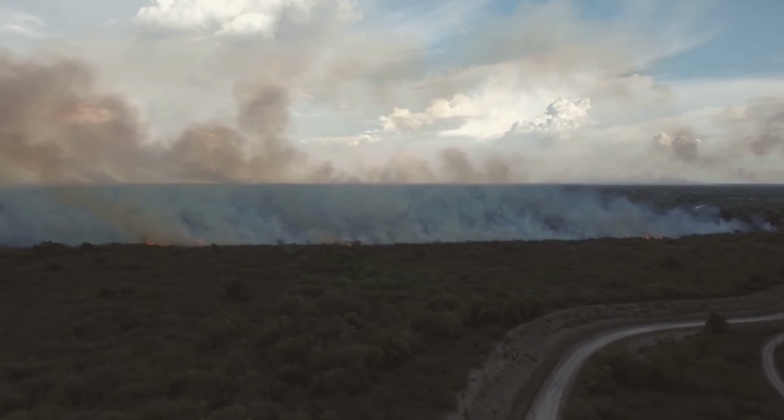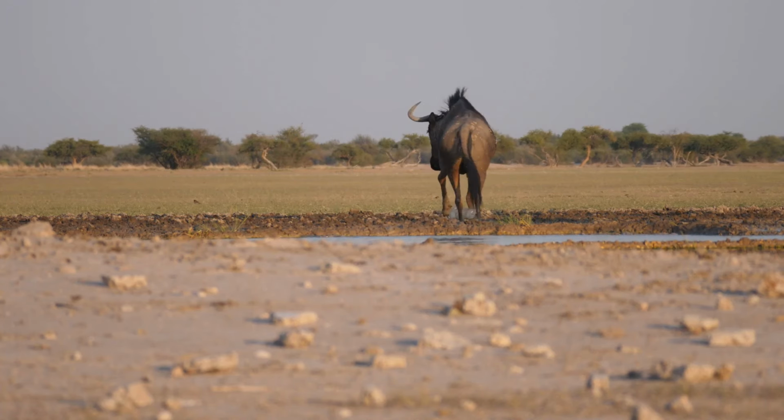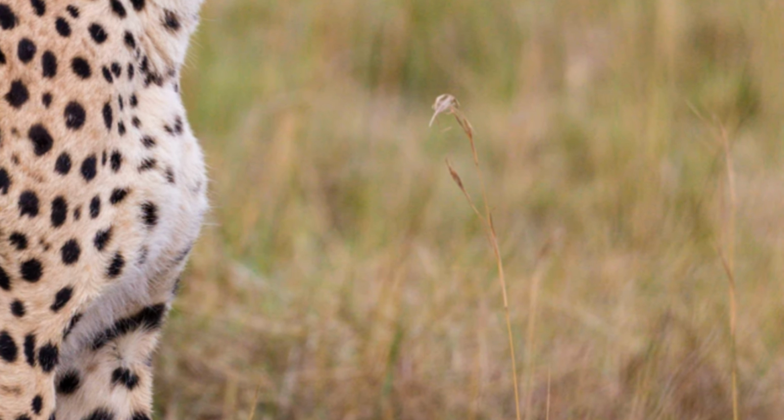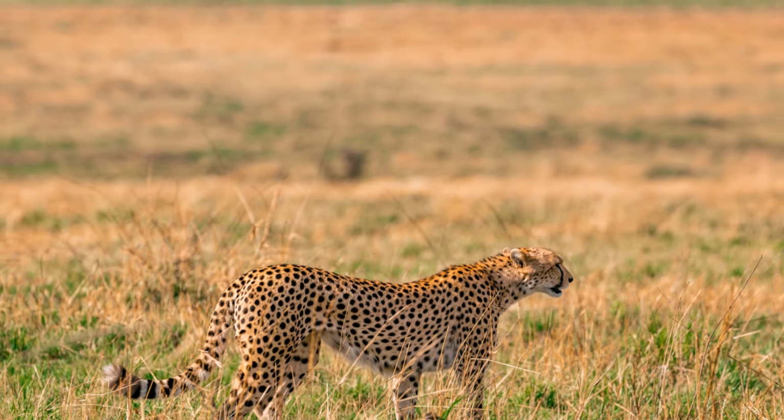Habitat loss is another significant threat. As human populations grow, so too does the demand for land. This encroachment into cheetah territory leads to fragmentation and isolation, making it harder for them to find food and mates.